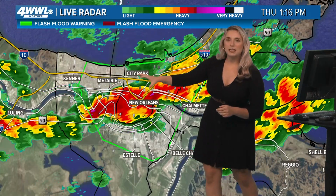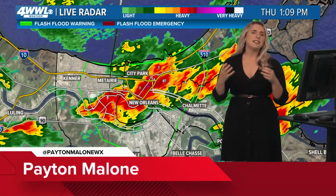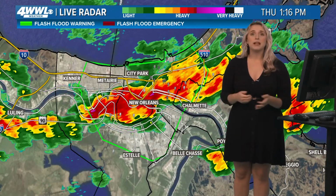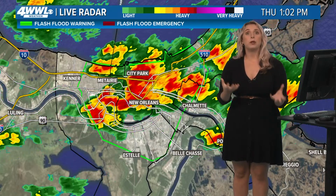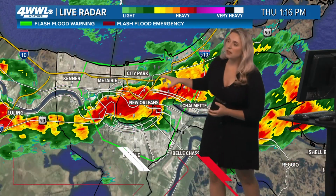As the storm has pushed through, it's giving some pretty intense rainfall rates. And since our ground is so saturated, we've gotten so much rain this morning and really over the last day, it doesn't take much to initiate some flooding concerns like we are seeing now. So there's a flash flood warning in effect for the metro area. That'll be with us for the next several hours as the rain comes down within this thunderstorm.